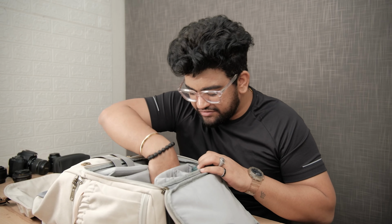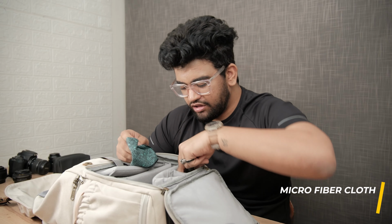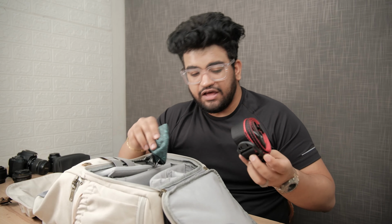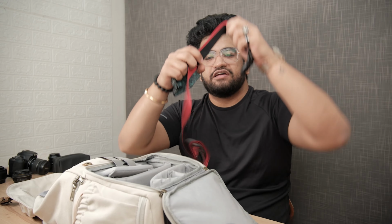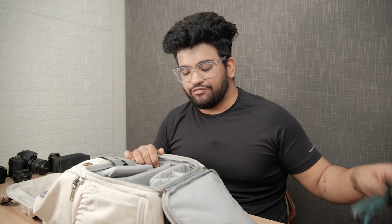And in the last section I just have a microfiber cloth because it's a must-have accessory for all the filmmakers and photographers. And last but not the least, I have my Peak Design camera strap, using which I can attach my camera body because when you're taking photos, it's really handy if you have a camera strap while traveling and taking photos.